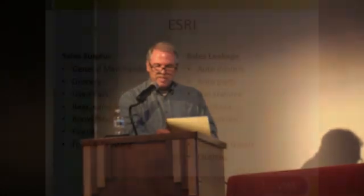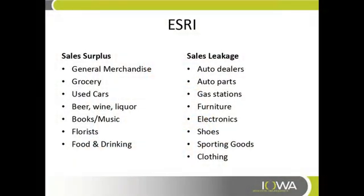You have sales surpluses in grocery. It was actually a big surplus. People are coming here to buy groceries, is what I'm trying to say. Other motor vehicle dealers, which I assume is used cars, there's a surplus here. Beer, wine, and liquor. Food and drinking places. So I've got this figured out. Pella people are sneaking over here to drink your beer in Knoxville. I just know what's happening. Books, music, florists. There are all sales surpluses in those categories.